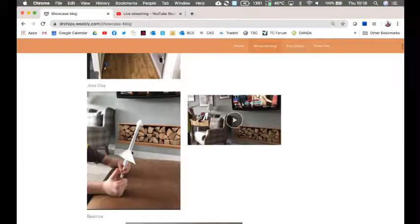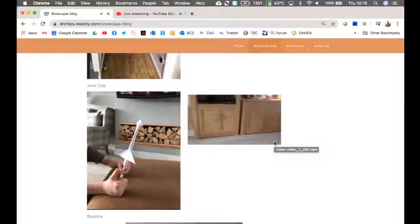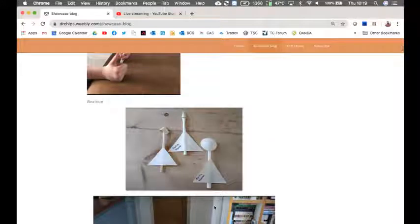We've got Jess Clay. Thumbs up, Jess Clay. And we've got a video of you launching yours. Here it goes. Whoa! I'm guessing that might have been the pointy nose cone, because that flew absolutely fantastically.